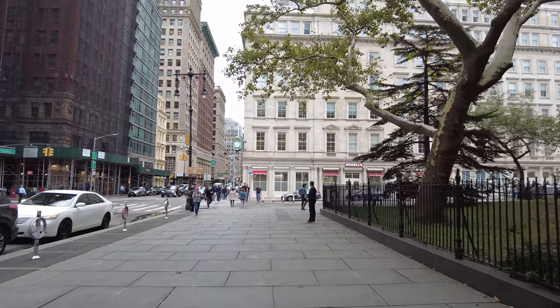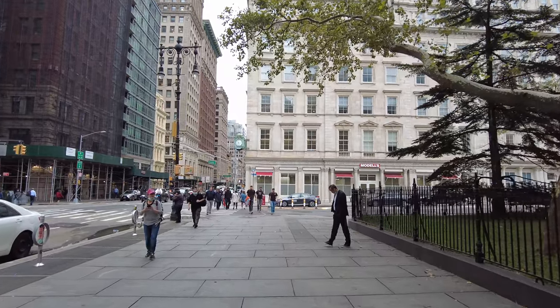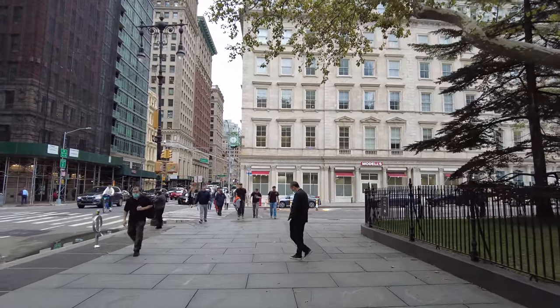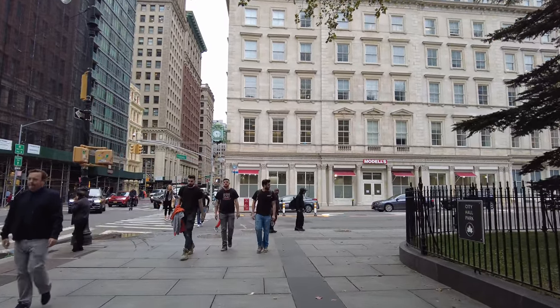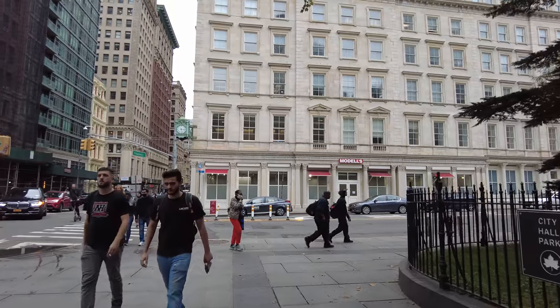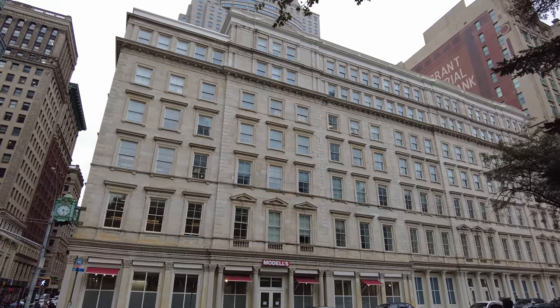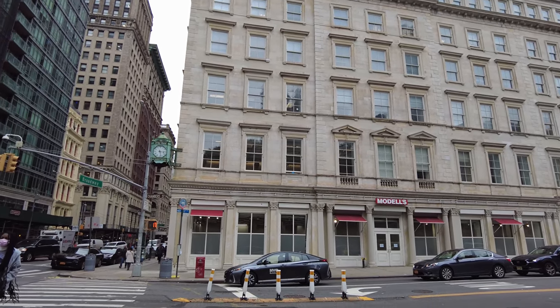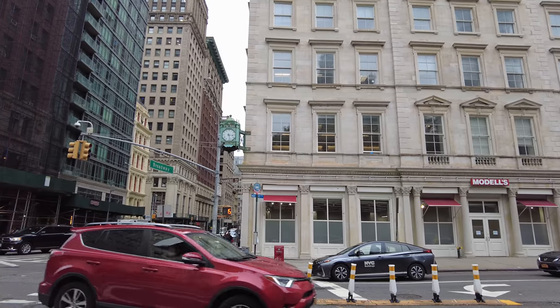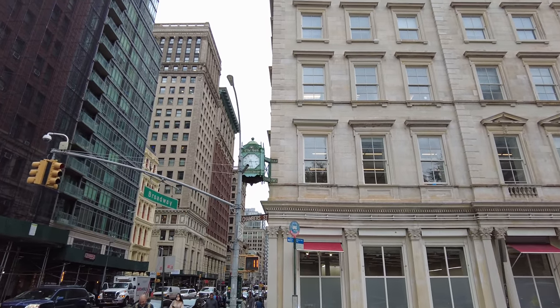As I walk up Broadway, I'm glad that a lot of the scaffolding that's been persistent on Broadway for so many months and years has finally been taken down. Like this building over here, it used to be home to Modell's, but Modell's is no longer the store here. It went out of business. And we get to see this gorgeous clock on the corner, the sun.